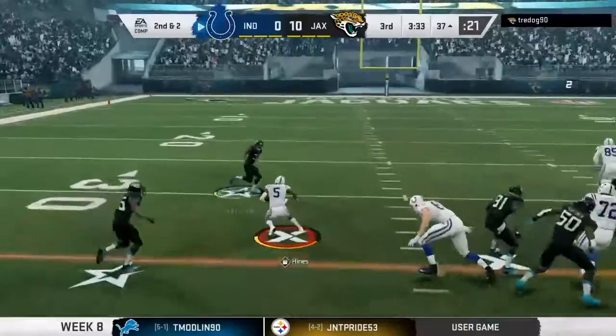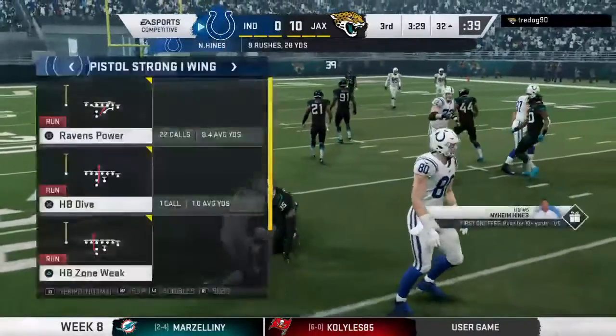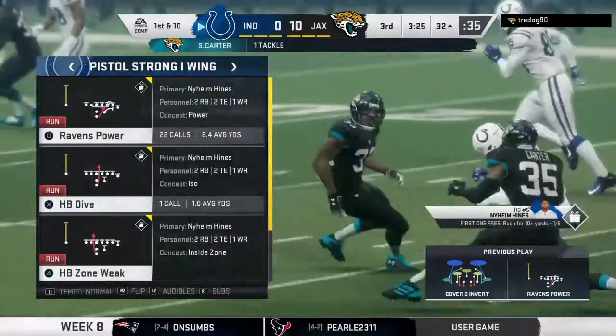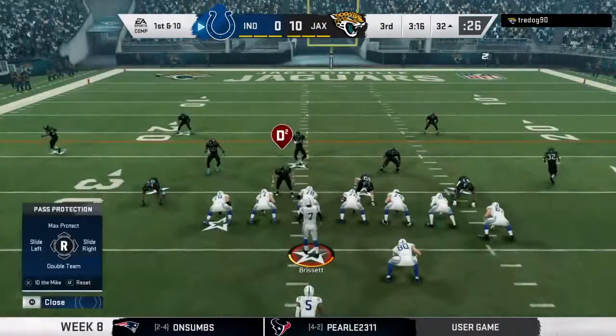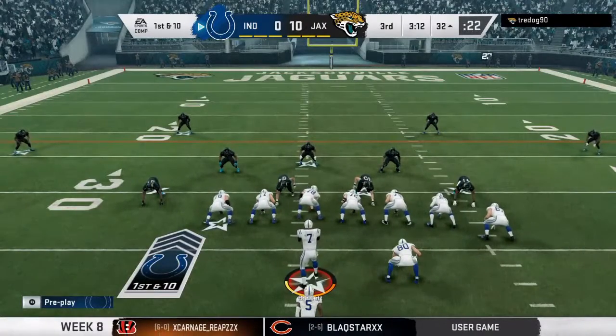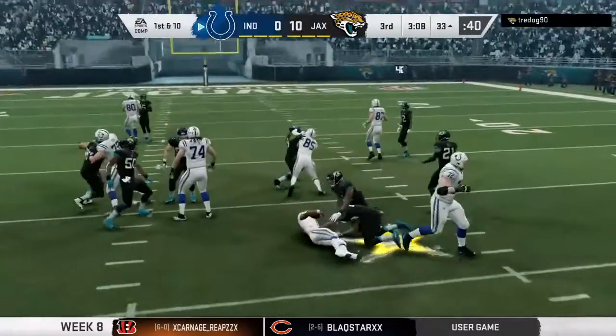On second down, it's Hines. And he gets it down to the 32. 4 yards the pickup, first down. Tough first half for him, unable to put up the numbers he's used to producing. But with a guy like him, you and I both know it just takes a couple of explosive touches for him to make an impact on this game and on the stat sheet as well.